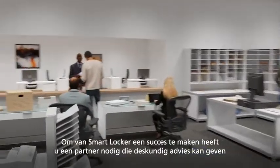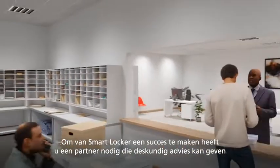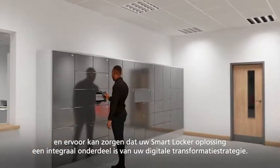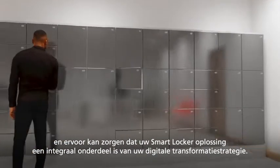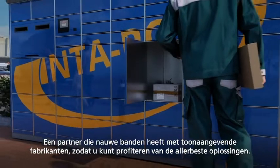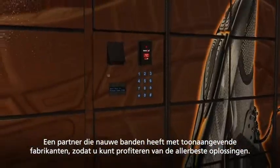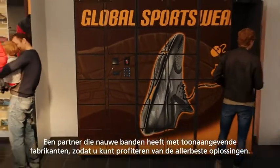For smart locker success, you need a partner who can offer expert advice and ensure your smart locker solution is integral to your digital transformation strategy. A partner who has close relationships with leading manufacturers, so you benefit from the best solutions available.